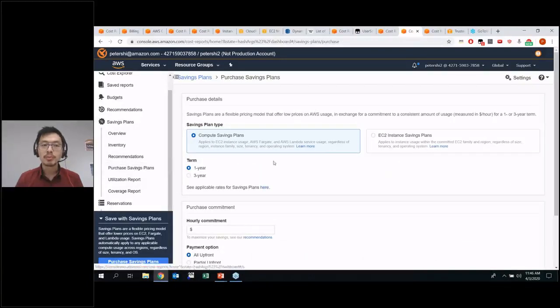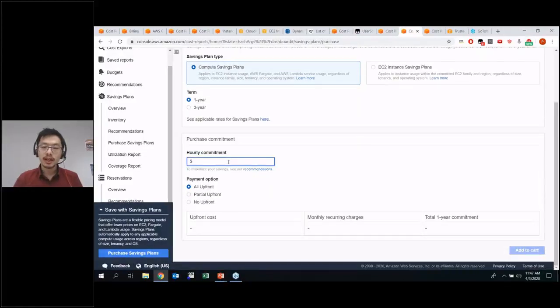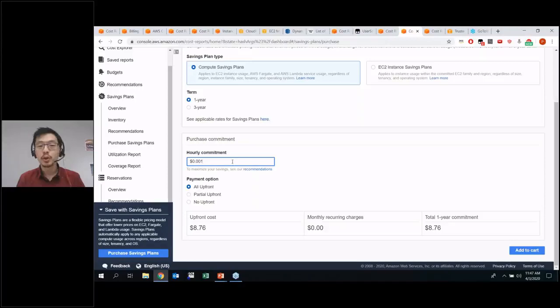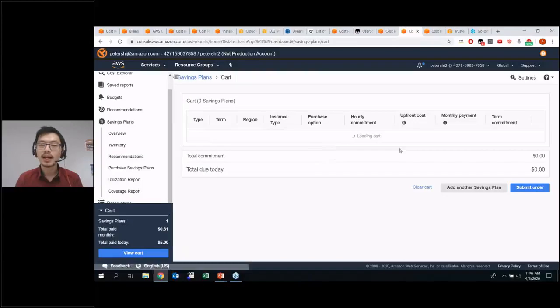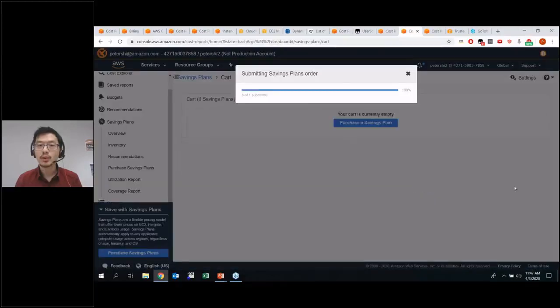And so on the purchase Savings Plan screen, you can pick your type of Savings Plan. The more flexible one is Compute. Pick your term, 1 year or 3 years. And the minimum hourly commit is 0.001, and so that's what I'm going to use in my account. And I'll say I want the partial upfront version. So that's all set. It's saying I pay $5 up front and I pay the rest in monthly charges. Add to cart, review the order that it's all okay, and submit the order.